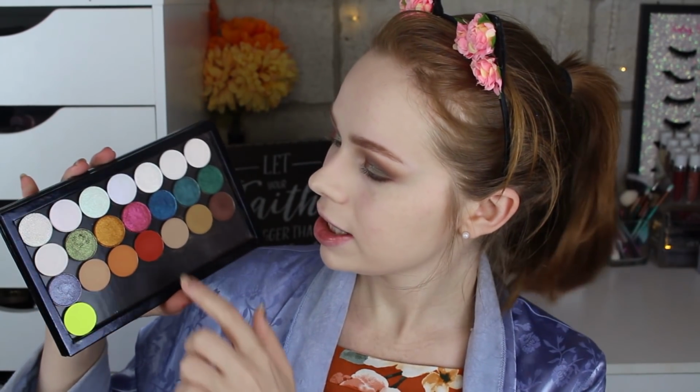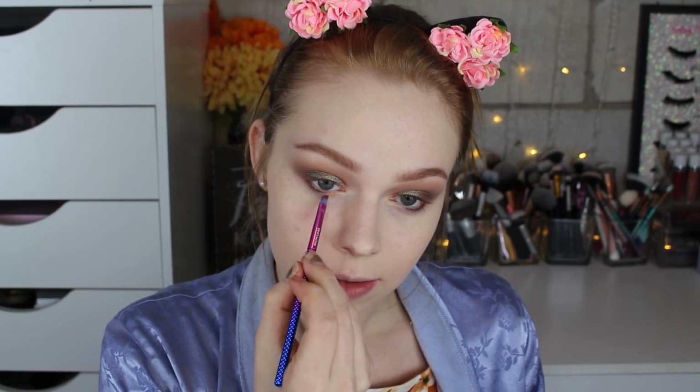Alright, now for my lower lash line, I think I'm going to go into this gold right here, which is called Sweet Like Honey. Which is kind of fitting because it reminds me of the Urban Decay Naked Honey palette. Just gonna pop that onto the front half of my lower lash line. It reminds me of the shade in the Natasha Denona Gold palette. Possibly a potential dupe.